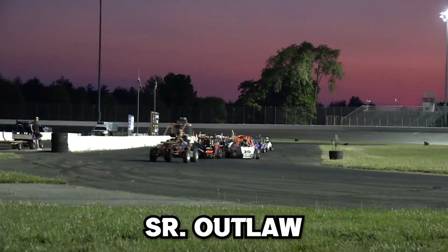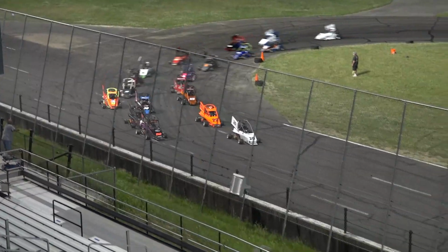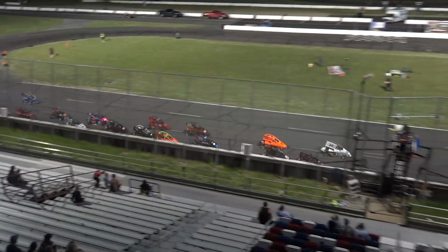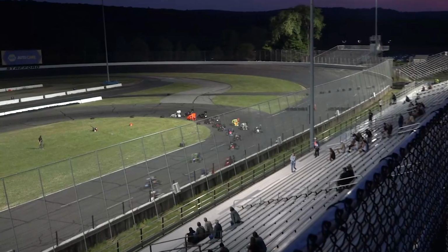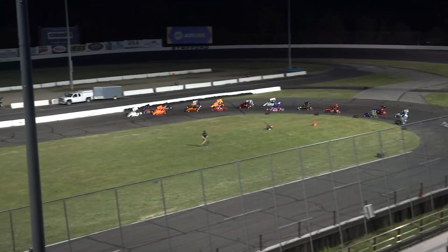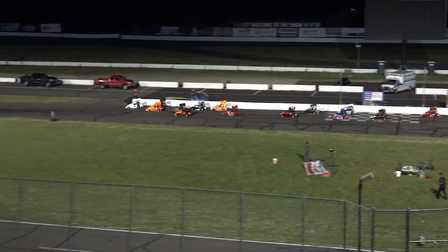Here they come into turn number 3. Thomas Picorni, Sidney Cook, front row. Senior Outlaw feature event goes under the green flag. Picorni gets the jump into turn number 1. Sidney Cook drifts up a bit in the 2nd spot. Luke Gengenbach goes to her inside for the runner-up position.